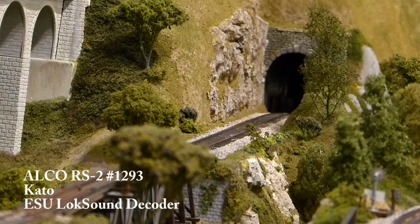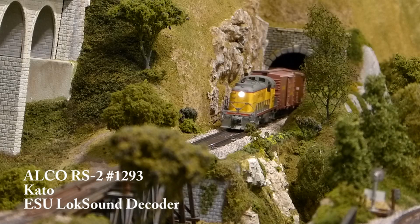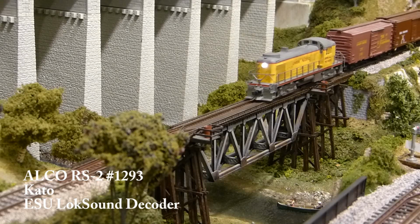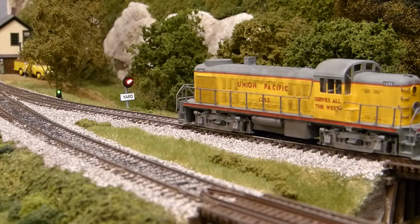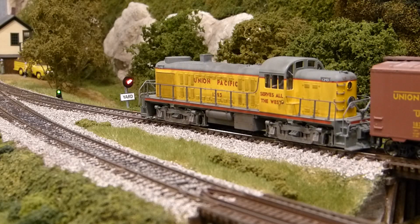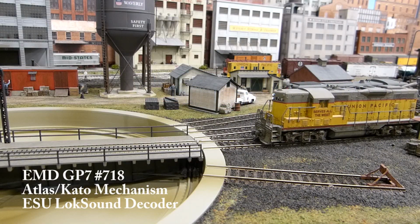We spot the other RS2, number 1293, pulling a through freight out of the tunnel coming from the Spokane staging yard. Note that the Alco and Baldwin diesels run long hood forward on the Willow Creek. That completes the Alco units.